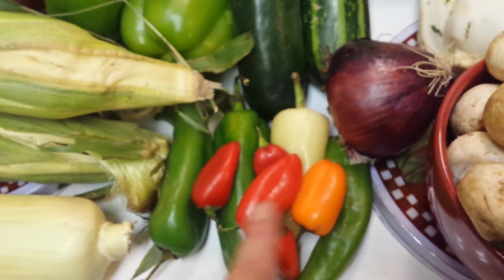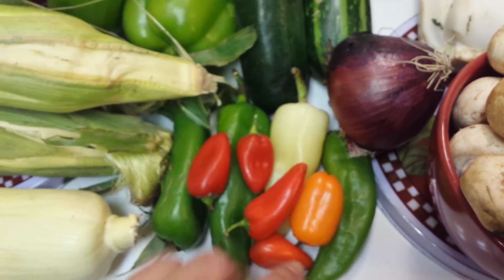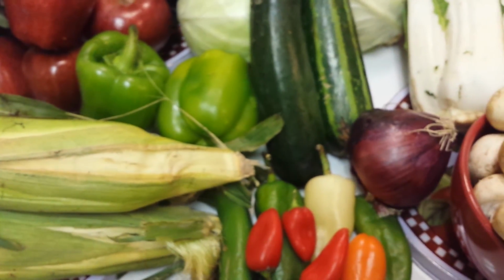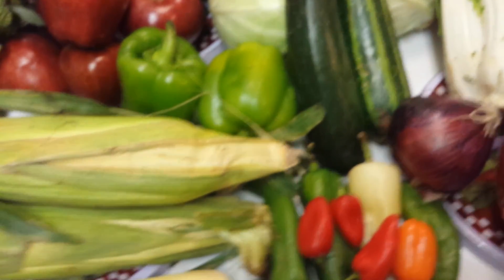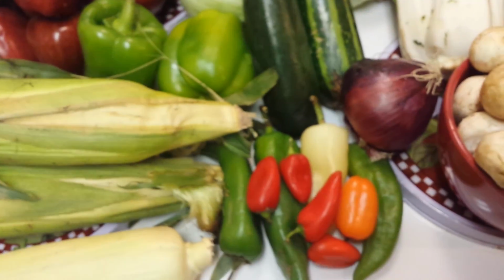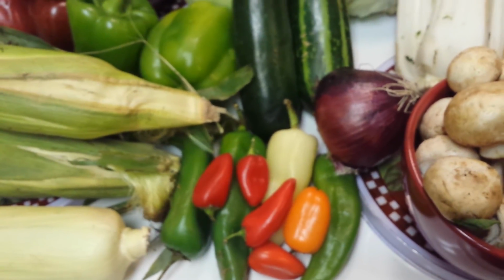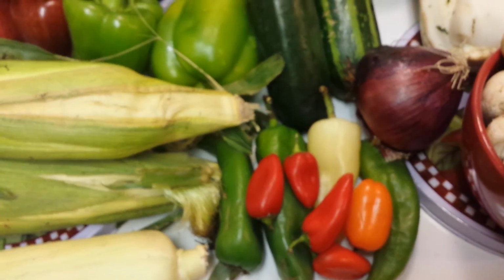I got some Anaheim peppers, 1 hot, I think it's a Hungarian pepper, and a few little sweet peppers. All the peppers are probably going to be used in the salsa that I'm canning. We have enough tomatoes from our garden to do a small batch of salsa. It might actually even have to be a half batch. But I promised Heather at the Needy Homesteader that when it was time to make canned salsa, I would video it. So that's what I'm going to be doing tomorrow. So you guys will get a video on home canned salsa.